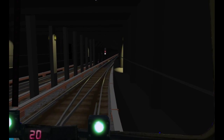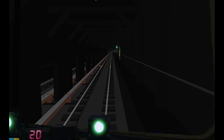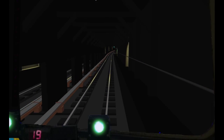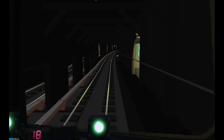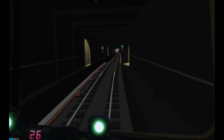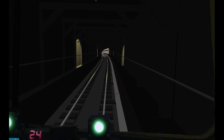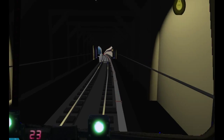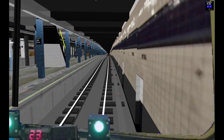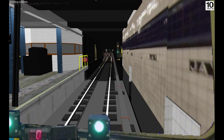And yes, we are meeting with the express tracks. So, waiting for the R10 so we can get a little faster. Not too fast, but just a little. And there goes the R10, so we can go a little faster. So here we go, Jay Street, transfer point for the A, C, and the R. Next stop, York Street, let's go.